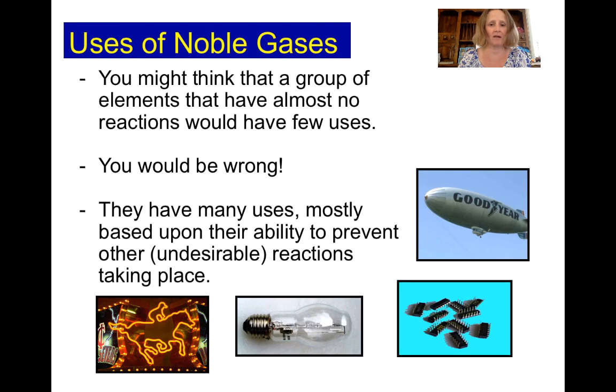So you might think that a group of elements with the ability to not react wouldn't have much of a use. But actually, the majority of their uses are based on the fact that they don't react. And they can prevent other reactions taking place that might be dangerous or undesirable.